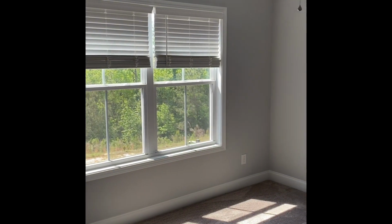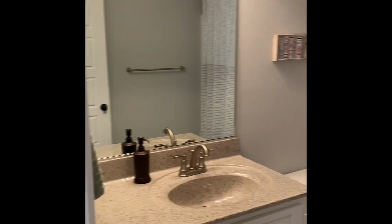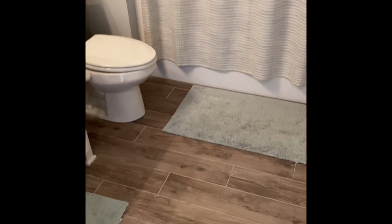The full bathroom, there's also another walk-in closet. We'll get to the master bedroom in just a minute. The full bathroom is right over here next to bedroom number 1 and bedroom number 2 up off of the staircase. Continuing with that gray theme, same exact flooring that you saw on the half bath downstairs.